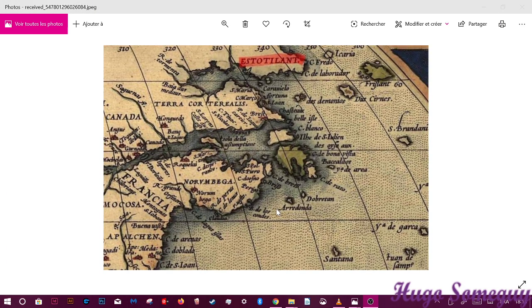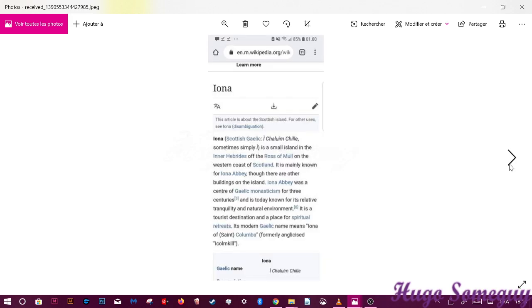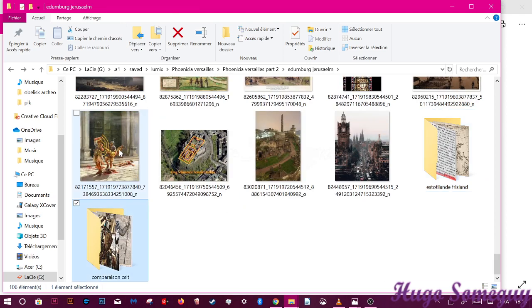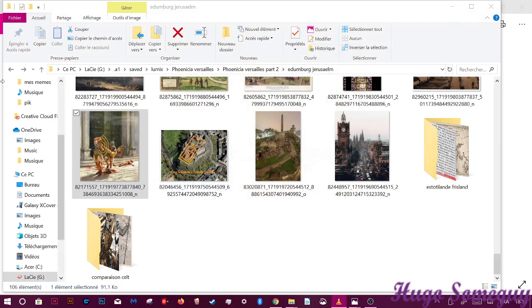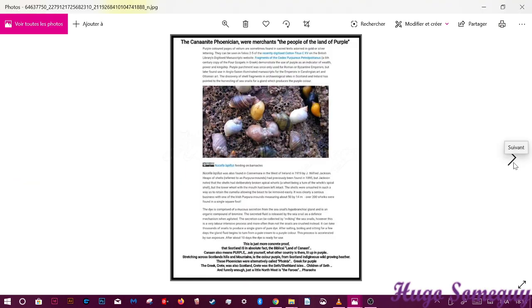And we have, thanks to Victor, I don't want to scratch the name, Estotiland, which will be with Friesland, the rest of Hyperborea. Also, good stuff we got. And we have when the Romans took on Edinburgh, being Jerusalem, the Phoenician. Killing, destroying. And this is the comparison I made of the Celts being Scotland, Phoenician, the purple. Yeah, you need to watch my previous video.